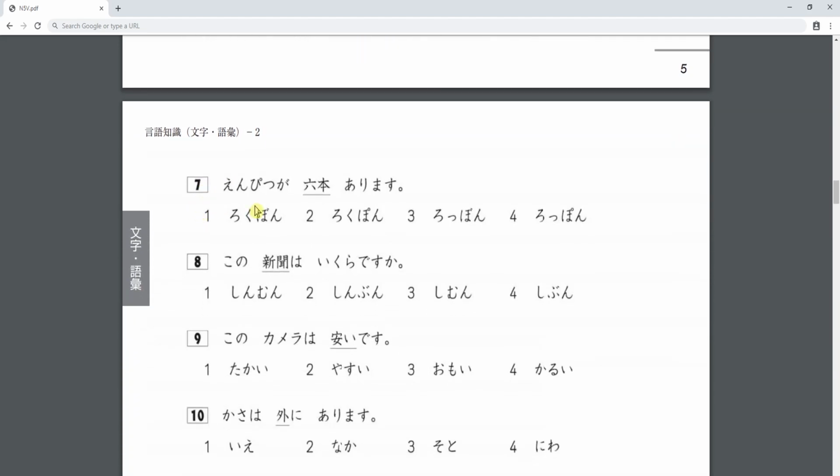7. 鉛筆が6本あります. Now this is a difficult one. Counters in Japanese are something so foreign for us English speakers, and there's quite a few difficulties when it comes to learning the counters because of different pronunciations. You might know how to count in Japanese and say, roku, 6. And this counter, hon, generally hon, you might say, that's book. I know book, so 6 books.